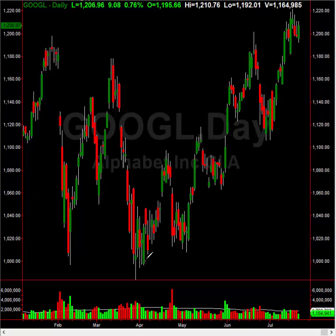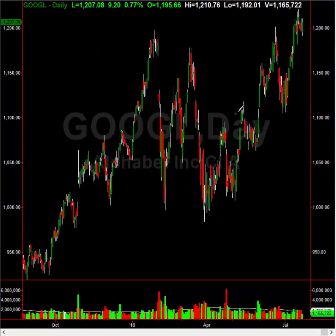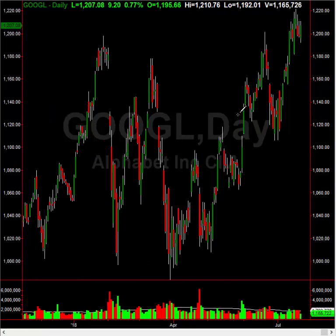But needless to say, this is a very interesting move up. It's basically up 20% since the beginning of April. That's a big move for Google. It is bouncing today, up about $9 going into earnings. I don't really have a bias on it other than that it seems a little short-term overbought. But yeah, I mean, we just have to kind of keep an eye on things and go from there.